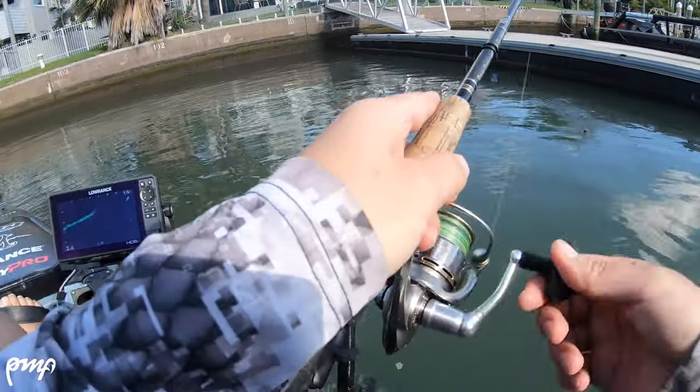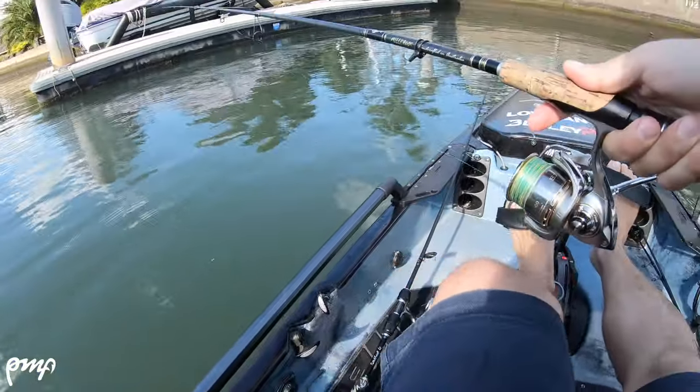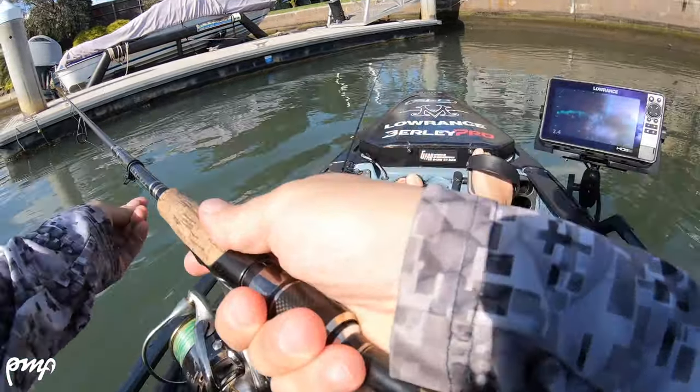Oh, don't know what the current's doing out here. Might be flowing back the other way again. A bit of an eddy back here happening on the last couple.